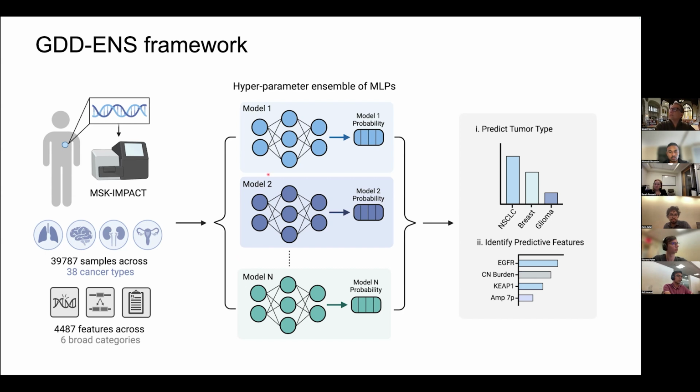The model we used was a hyperparameter ensemble of multilayer perceptrons. A multilayer perceptron is just your workhorse artificial neural network. I imagine in this course you've already seen things like this before. The way that these models work is they take as input some representation of the feature set, and that's 4,500 features. And what they output is a probability distribution over, I said 42 types, we actually only look at 38 types. A probability distribution over the 38 different cancer types. So that's just a vector. It's got 38 elements, and those elements are all non-negative, and they sum to 1.